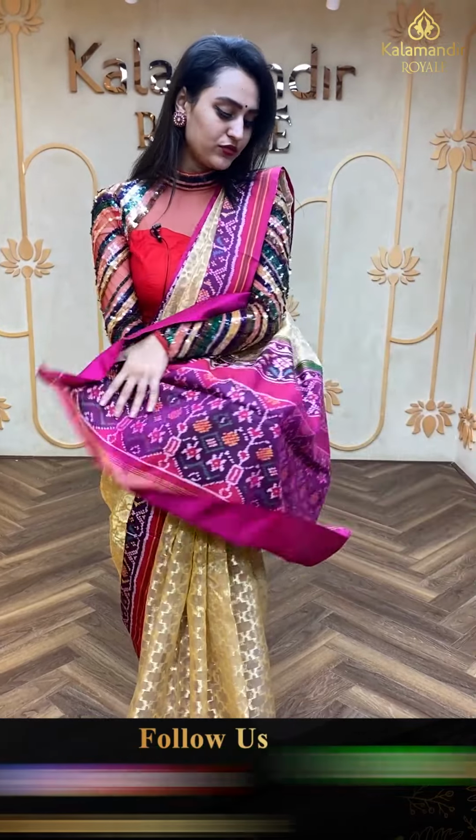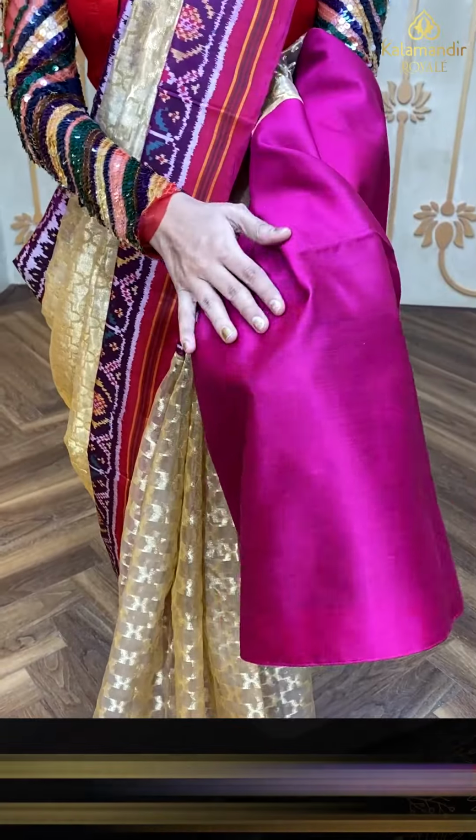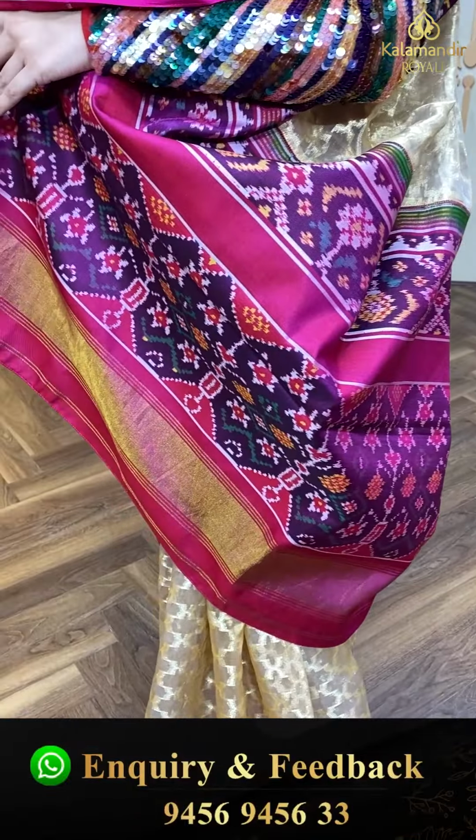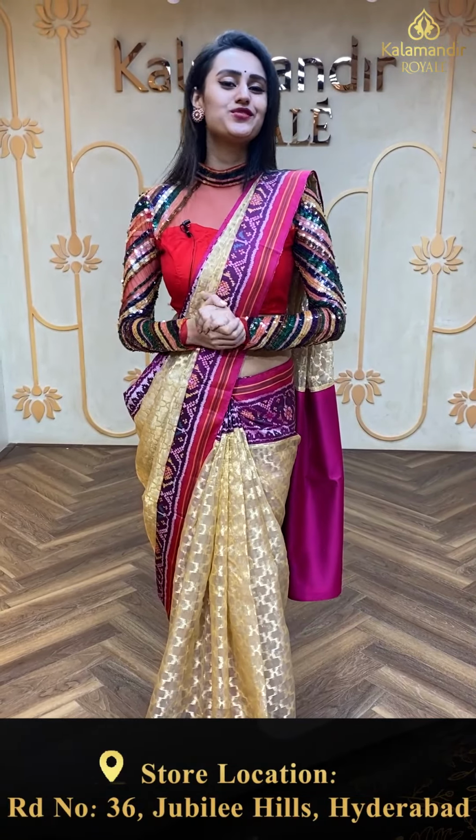It's got a lovely wave. Look at the pallu. And mankita side print only. This is plain. Okay, so this is the pallu which has an ikat pallu, and this comes with a beautiful contrast blouse.